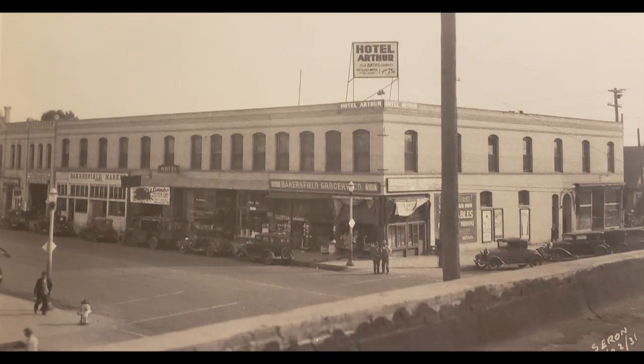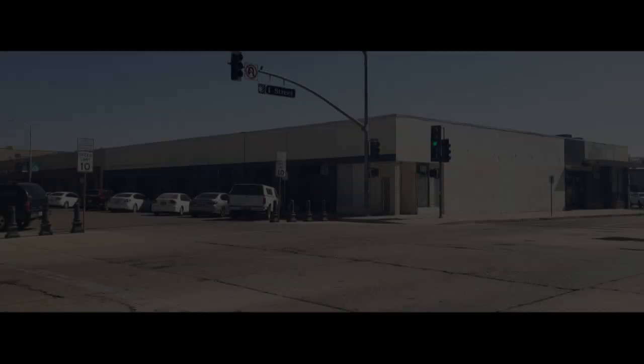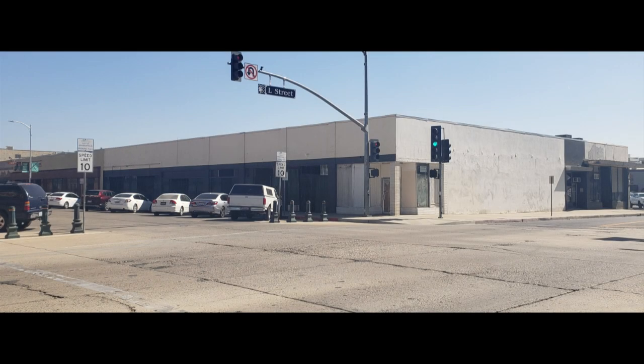This is the Hotel Arthur at the southeast corner of 18th and L in 1930, and this is what it looks like today. It's been vacant for quite some time.